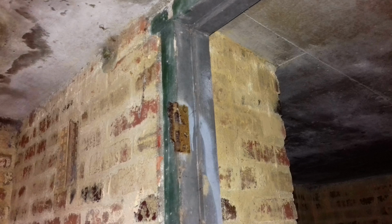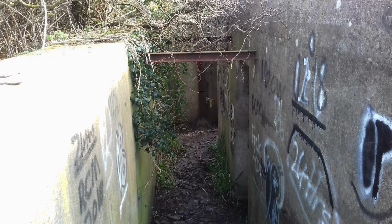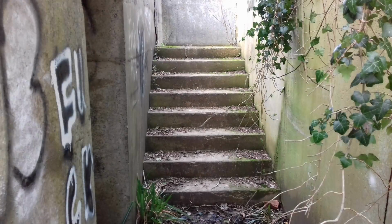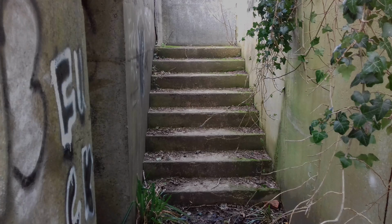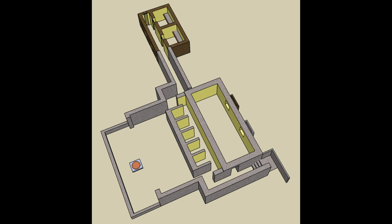At the bottom of the ladder, we found ourselves in a passage with 2 storerooms on the left, with the main gun position in front of us. Reaching the end of the passage, we found a door on the right that led out onto the overgrown gun floor, and also a further passage to the left leading through the magazine.